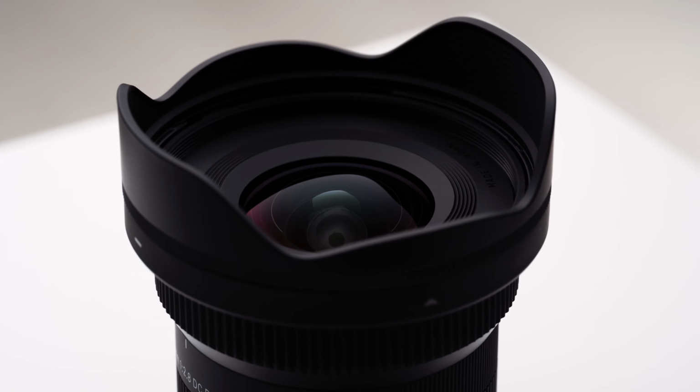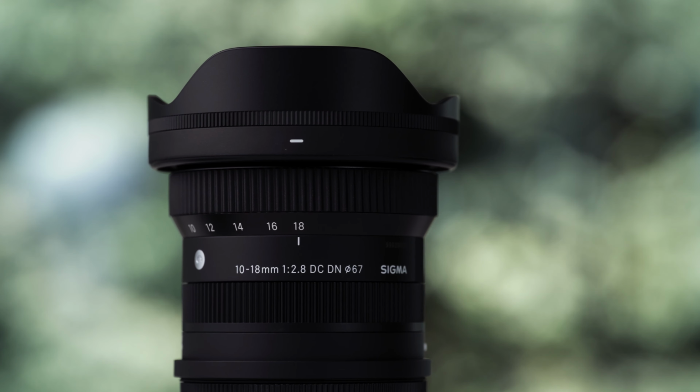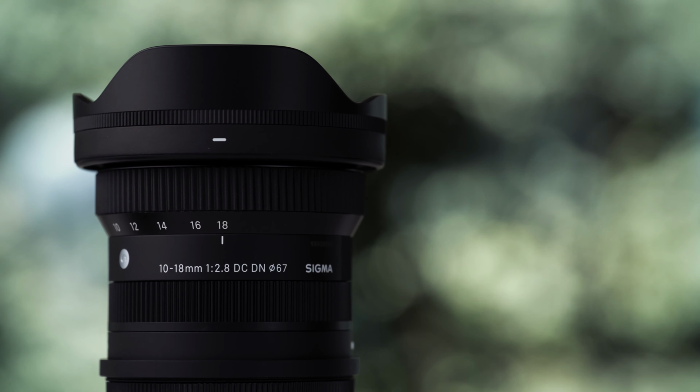Excellent build quality is what we pride ourselves on. Even in the case of compact lens in our contemporary line, we never compromise on build quality.